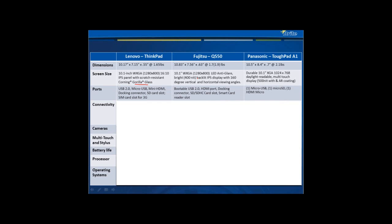Within the ports, you have options for USB on all of these devices. The industry component of the ThinkPad is that the USB is 2.0 and it supports a lot of different peripherals, keyboards, mice, and other peripherals that you would want to be able to use with the tablet. And of course, Fujitsu being a Windows-based tablet also allows for this nice use of USBs, including it being a bootable USB. Fujitsu also adds a smart card reader onto their device.